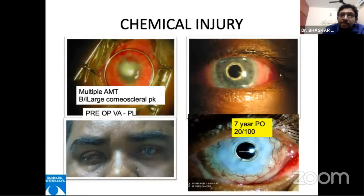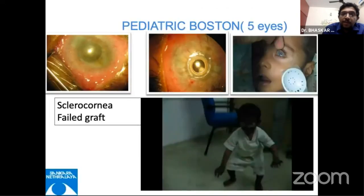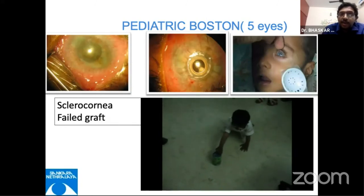This is another patient who developed a bilateral chemical injury, had a bilateral PK, and then he underwent a Boston Kpro and is maintaining 20/100 vision. A patient with a failed graft maintaining 20/80 vision. One of our pediatric patients who has some amount of ambulatory vision, which is a pediatric sclerocornea, who had multiple failed grafts.